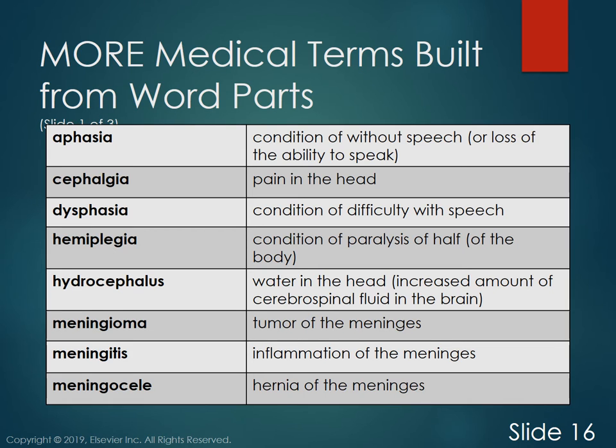Hemiplegia. Remember, hemi means half. So here we have a condition of paralysis of half of the body. And then hydrocephalus. Remember, hydro means water, right? And us doesn't really mean anything at all. But cephalo means the head. Okay, so here we have water in the head. And the water that they're talking about is the cerebrospinal fluid.